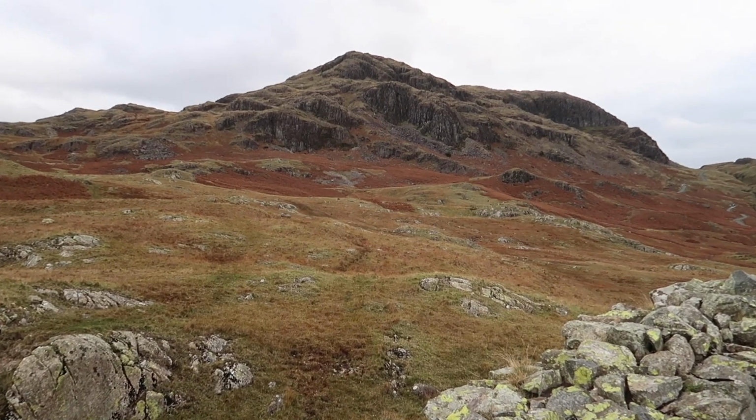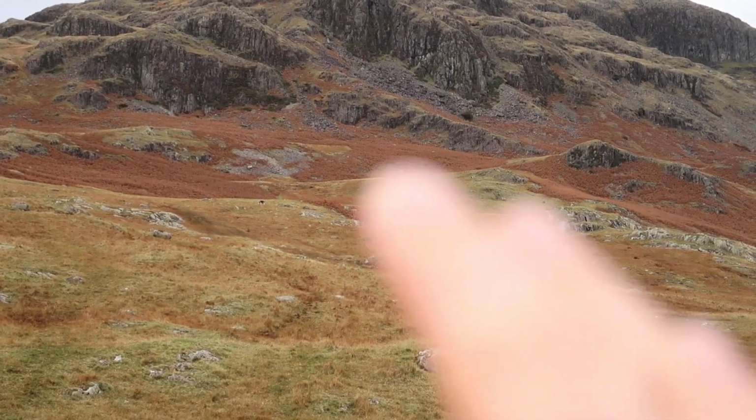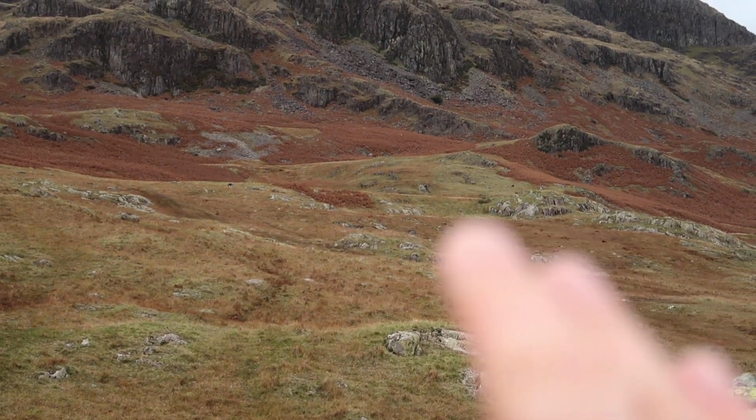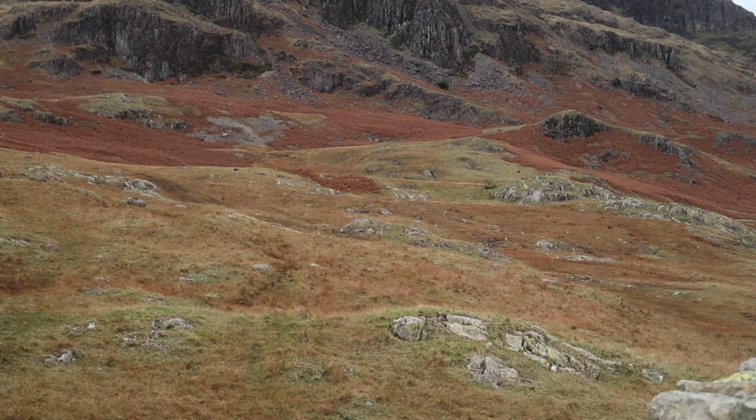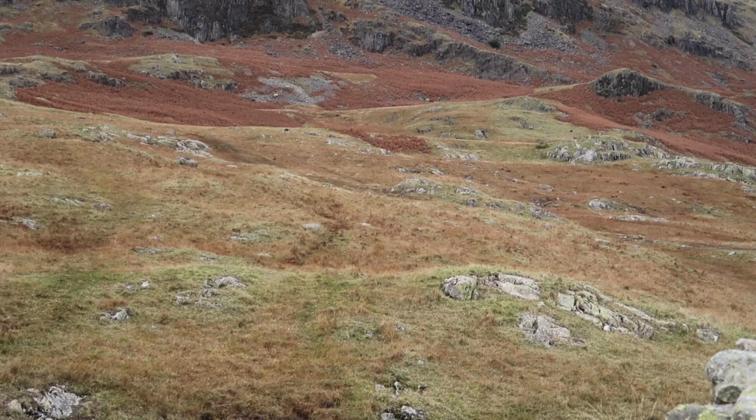Just up here, I don't know if you can quite make this out on the film, but it's like a flat, levelled off area. That apparently is the old parade ground for this fort.